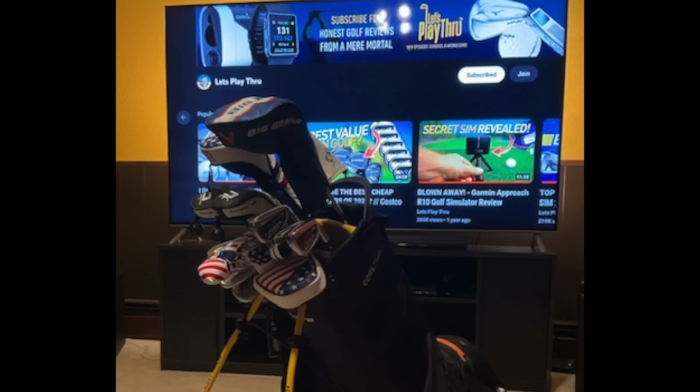Next up is Scott Elder. Scott, oh, Scott, love that photo in front of the Let's Play Thru homepage there. Thank you, man. Very cool. All right, here's what Scott's working with. He's got the Callaway Big Bertha B21. His fairway wood is the Cobra Rad Speed 5 wood.